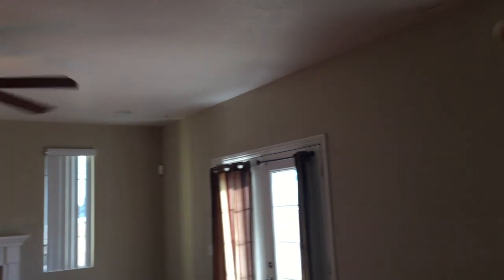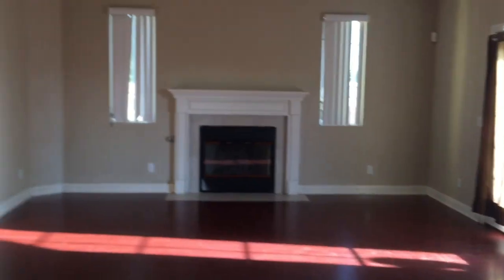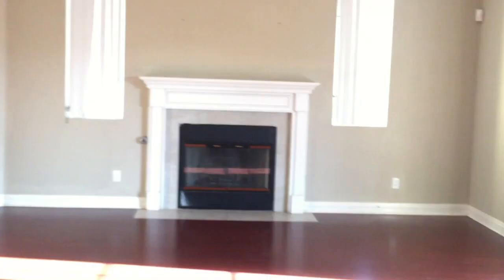Then we come over here. There's the living room. Those, in case you were wondering, are for us to put the speakers because we will have a surround sound, if that's how you call it. I think that's how you call it. Another fan, a cute little chimney.